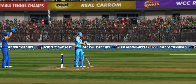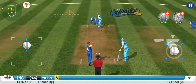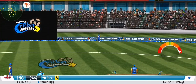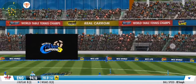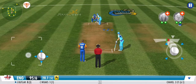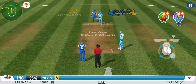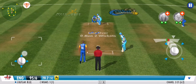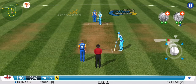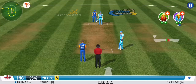A leg spinner has come into play. Batsman's off the mark with that single. Tough opposition for the batting side in this outfield. Driven, goes to the mid-wicket fielder on the leg side. No runs added. He's taken the safe route on that one.